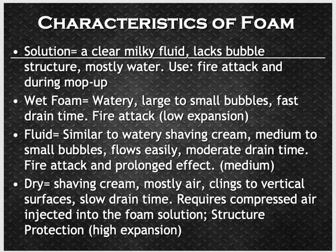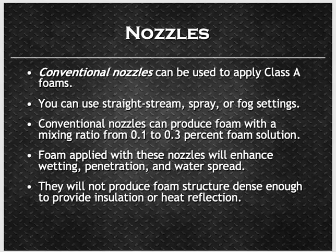So it'll cling to vertical surfaces. It'll have a very slow drain time. It requires that CAFS, the compressed air, to be injected into the foam solution. But now remember, you don't have as much water, so it's not good for fire attack. It's good for structure protection. So let's talk about those nozzles.